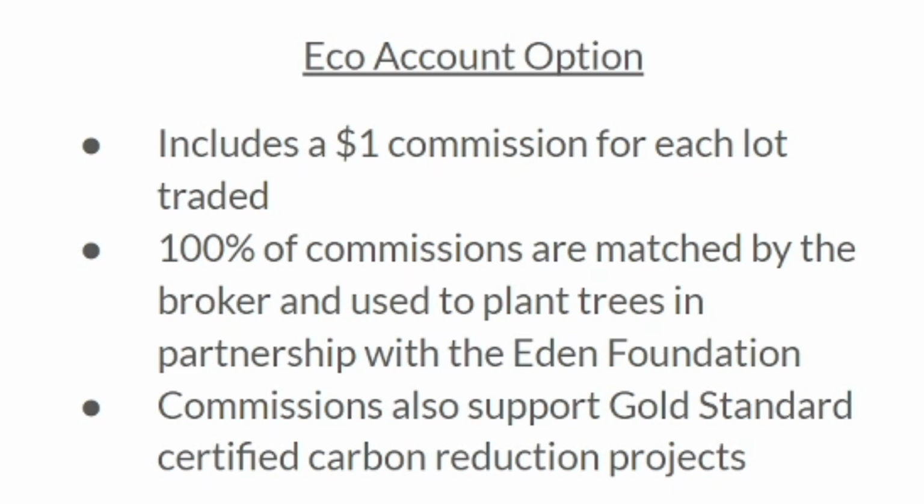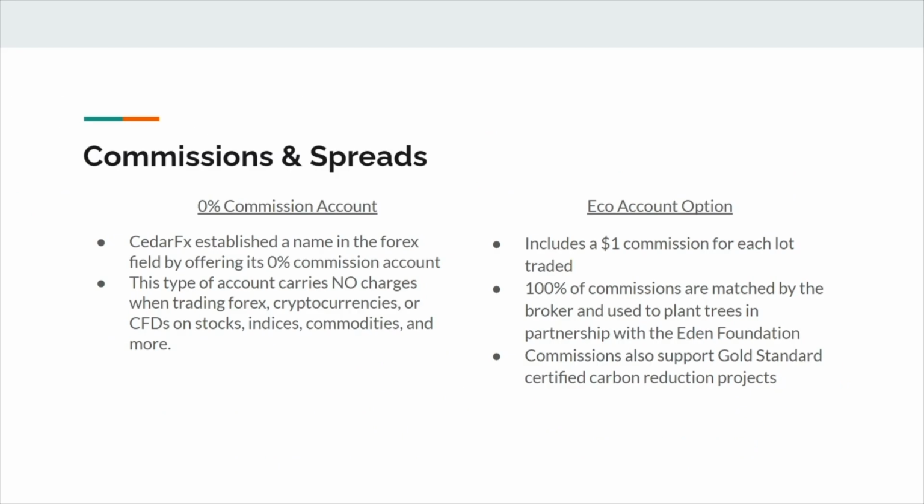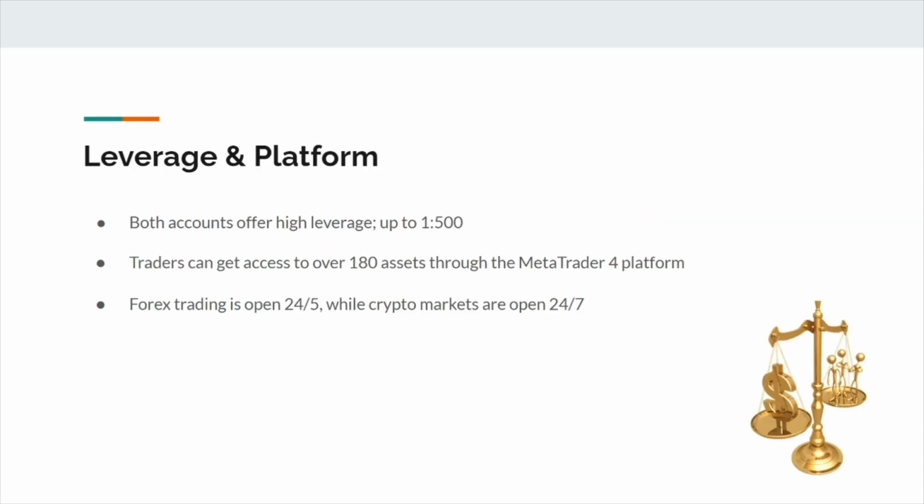And 100% of the commissions are matched by the broker to plant trees in combination with the Eden Foundation. Commissions also support Gold Standard certified carbon reduction projects. So I just think this is kind of a unique take. I've never seen this in a broker, and it definitely caught my eye when they reached out to partner with us. So let's talk about leverage and the platform itself, because this is really important.